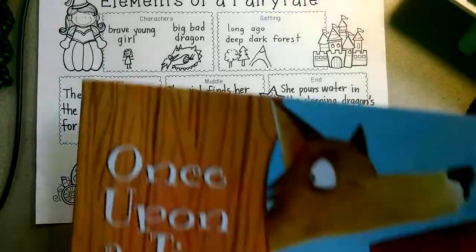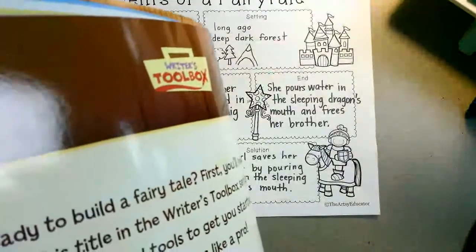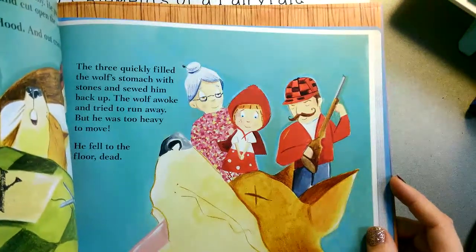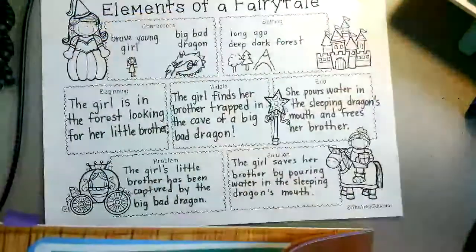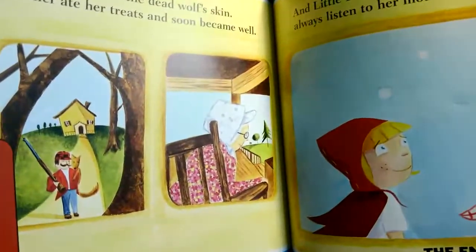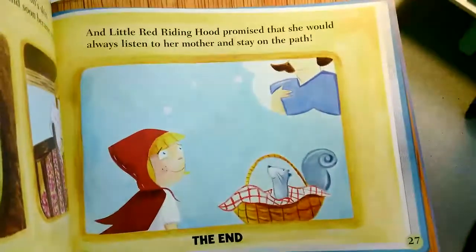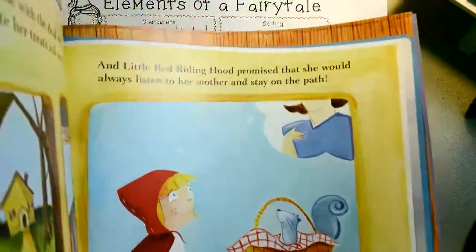When we look at our mentor text, Once Upon a Time, and think back to our story of Little Red Riding Hood, remember she is able, at the end of the story, to be reunited with her grandmother. The hunter comes to save them from the big bad wolf, and she is able to spend time with grandmother. Her treats help her to feel well. And Red Riding Hood always remembers to stay on the path and listen to her mother.